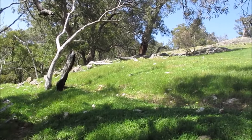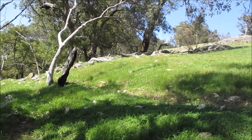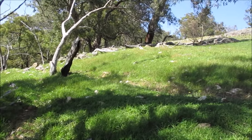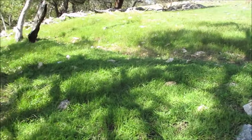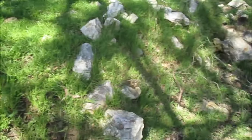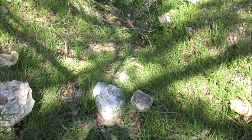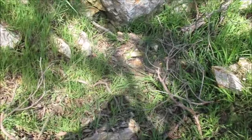So just over there where that dead tree is lying down on the ground, that's where that stope is that I just found. That digging from the old boys. And only about another 10 meters away, another one, another little costine where they've dug in here.